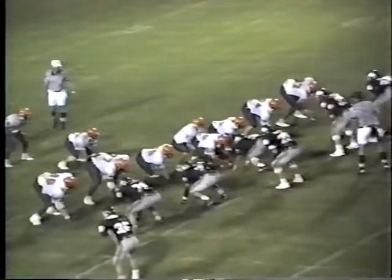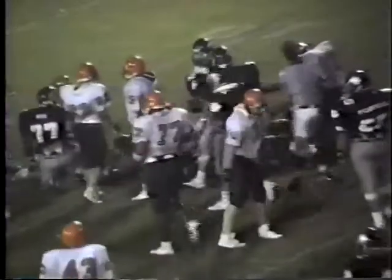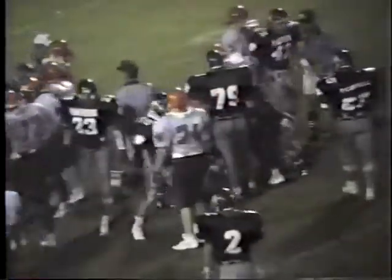Ball squarely in the middle of the field. Backs in the I behind Brashears. Brashears spins to Jimerson. They're not even going to risk handing it off. The football. Fake to Jimerson. Kept the football. He's stacked up at about the line of scrimmage and pushed back.